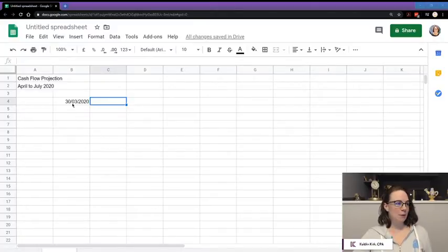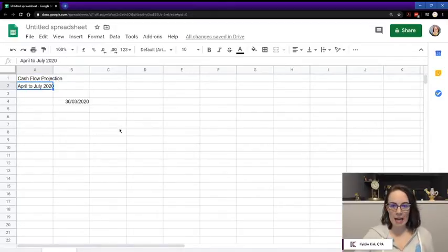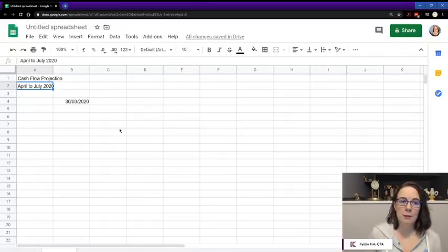This is my Google Sheets here. I've got my name so that when I come back to it, I know what it is. And April to July is the time frame that I'm going to be projecting, and I would like to do this a week at a time, because when we are dealing with a scenario like this where we're really unsure of when the next bit of income might come in, even if it is a benefit from the government, we're not really sure when that's going to come in, so it matters when our bills need to be paid. So I would like to do this weekly.